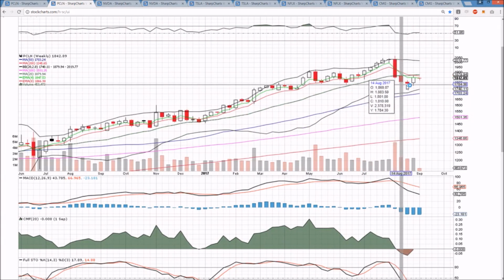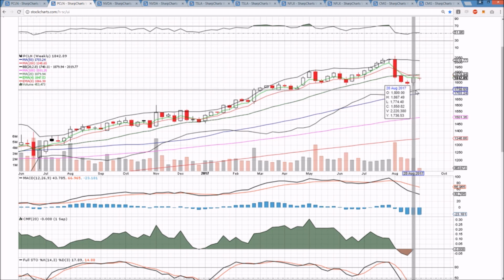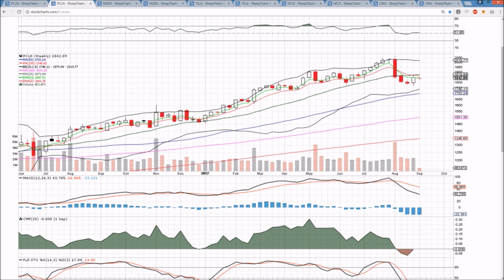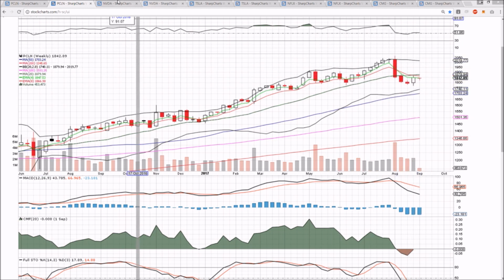On the weekly time frame, bulls need to turn it around and get it in gear if they want to confirm this bullish reversal candlestick from last week. And we have to break 1867 to do so, and ideally close over 1880, the weekly middle Bollinger Band. That is the goal for the bulls on this move this week. Close above 1880 at the end of the week, successful confirmation.